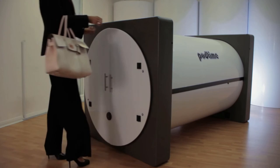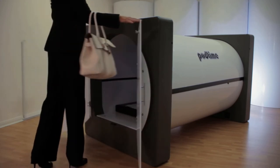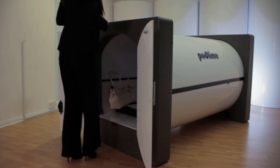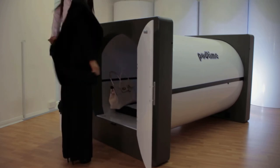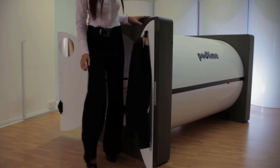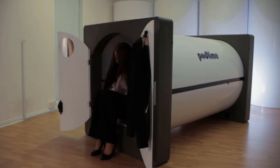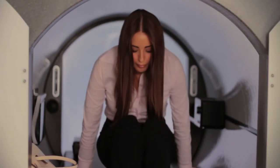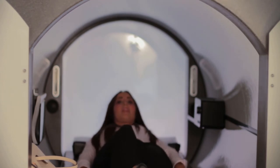The PODTIME, the ultimate pod most workers would love to see in their workspace, letting anyone take 15 to 20 minutes to themselves just to relax. It is a well-known fact that micro naps during working hours contribute to better performance, better mood, and higher creativity. Now, try to convince your boss to add a PODTIME in the office.